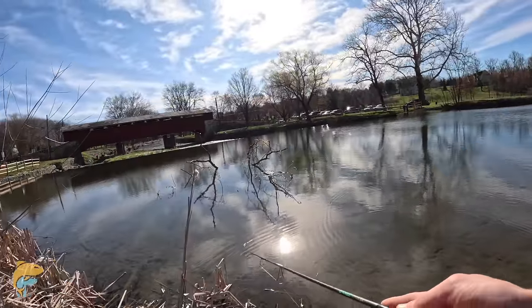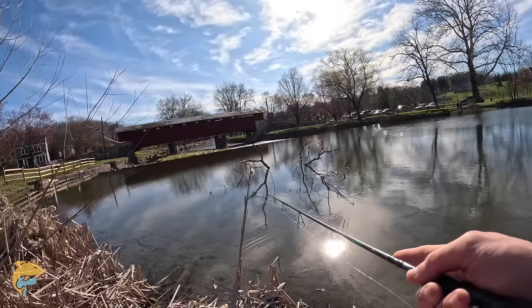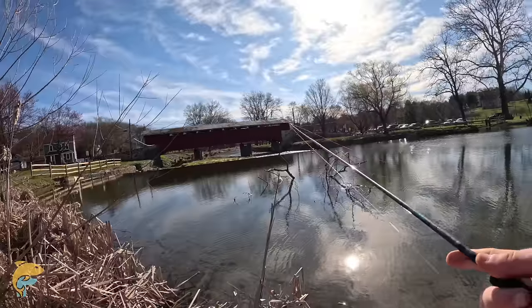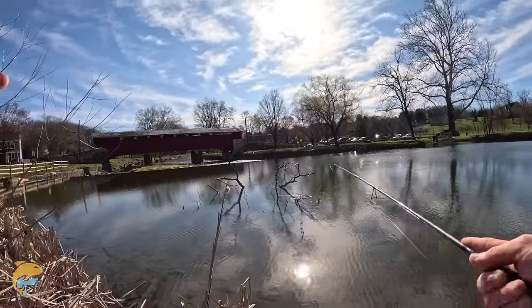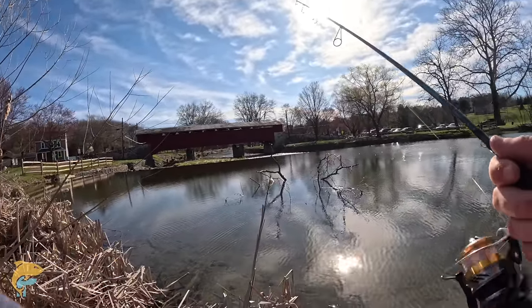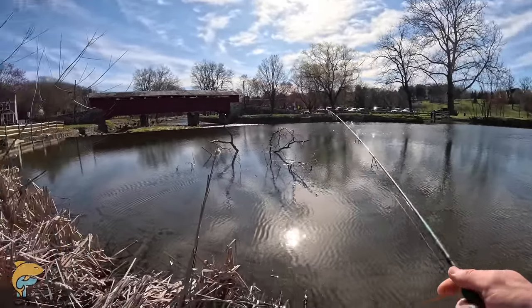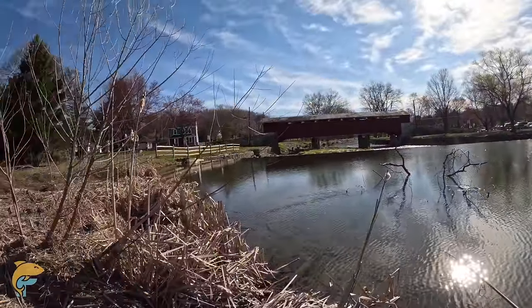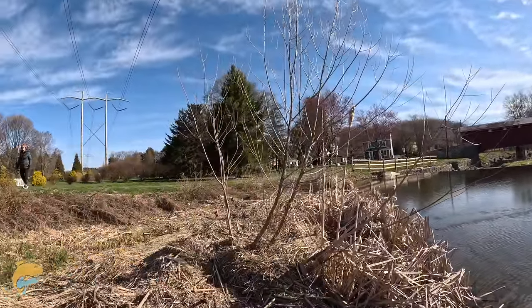What? It's Mentored Youth Day. I'm allowed to fish with her. If I catch a big one, I'm giving it to her. You can read the rules. I know, it's a Mentored Youth Day.